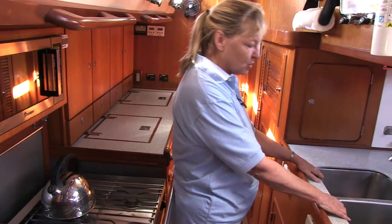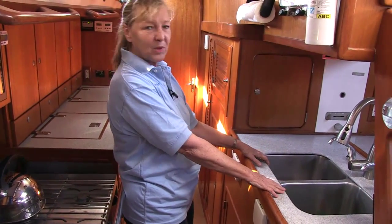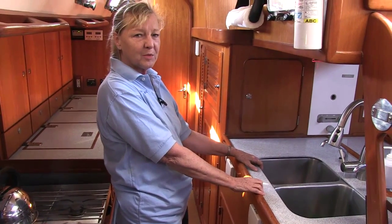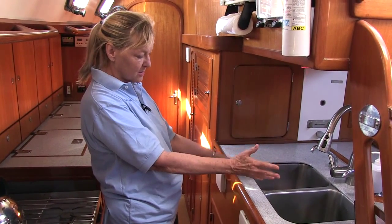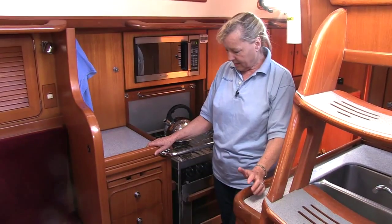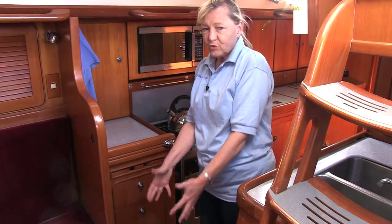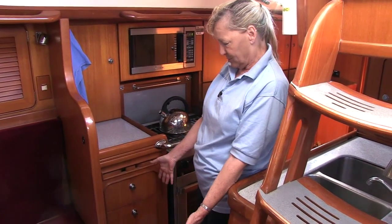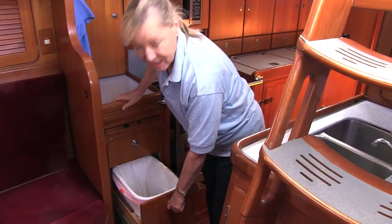Over here I've got 2 great double sinks, and deep double sinks, which is something you want when you're underway, to be able to put things in, to be able to clean things in, and I just think this is a tremendous asset. In addition, on most boats you're trying to figure out where to put the trash can, and practically one of the things that sold me on this one is the trash is built in.